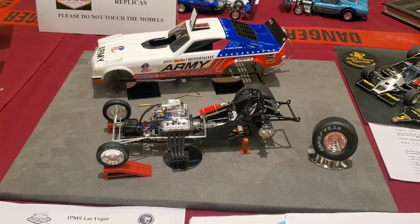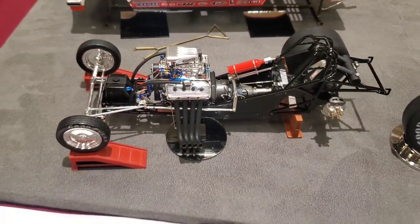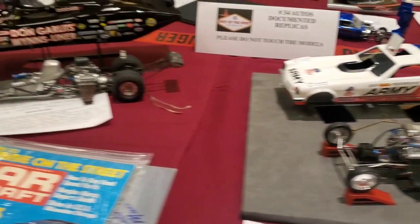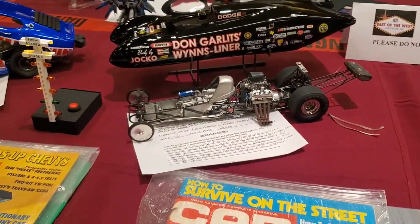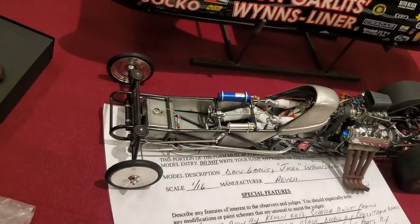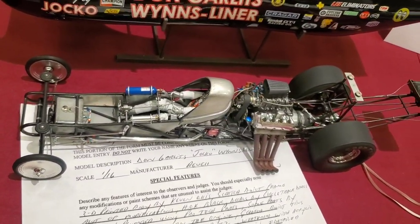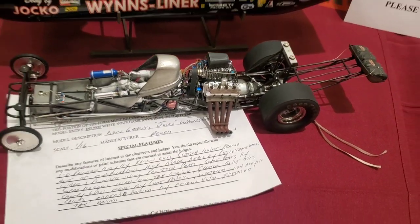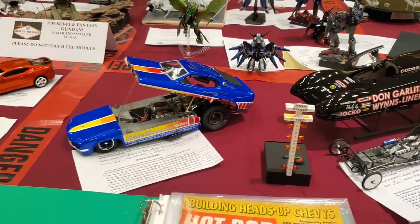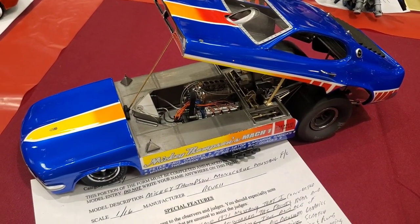This is a great vehicle. I believe this is Chris Sobeck's. We've seen this get improved and expanded on over the years. Very, very cool build. Ooh, some other nice ones here. See the driver there. Very cool. Some great detail work there. Very nice. Very, very cool work.